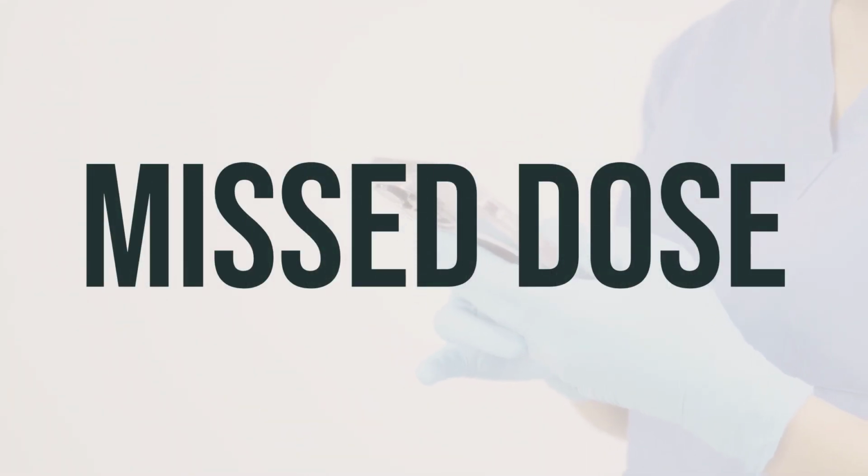Make sure to take each dose of the BD Pre-Filled Saline with blunt plastic cannula injection syringe as directed by your doctor. If you happen to miss a dose, it's important to consult with your healthcare provider for a new dosing schedule.